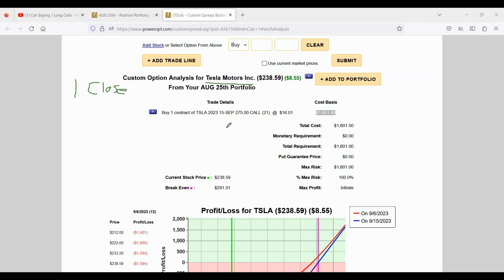I'm not going to give any insight into direction. We can't do that legally. And I'm not going to make any projection of where these stocks are going to be in the next 20 to 30 or 40 days. Close, take the loss, move on, look for other stocks that do match the goals of the long call strategy. Things that are trending up.